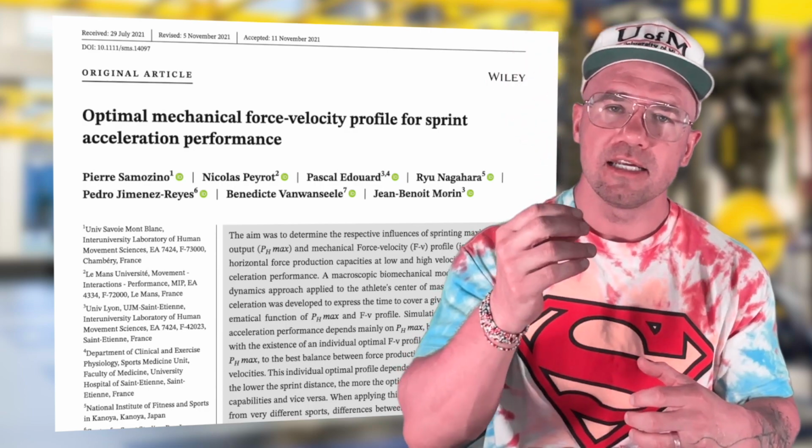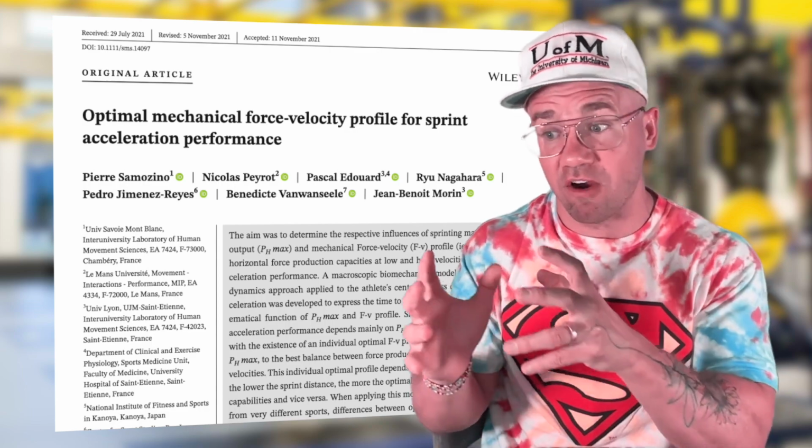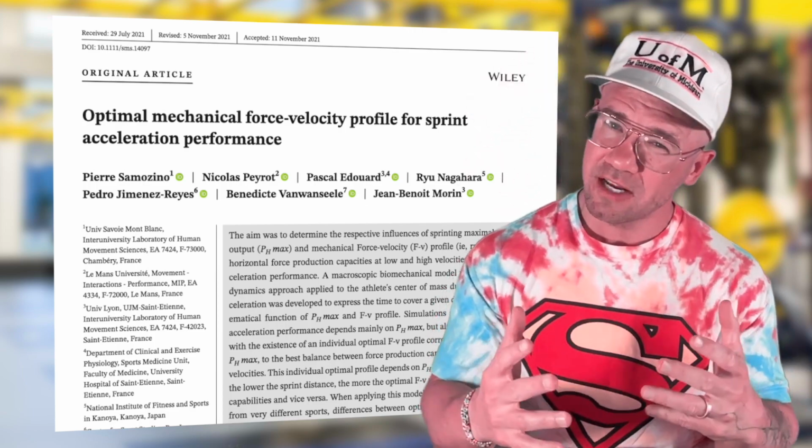The net is that most athletes benefit from being powerful, but some athletes are fast and need more strength training. Other athletes are very strong and need more velocity training. You know what I'm saying?